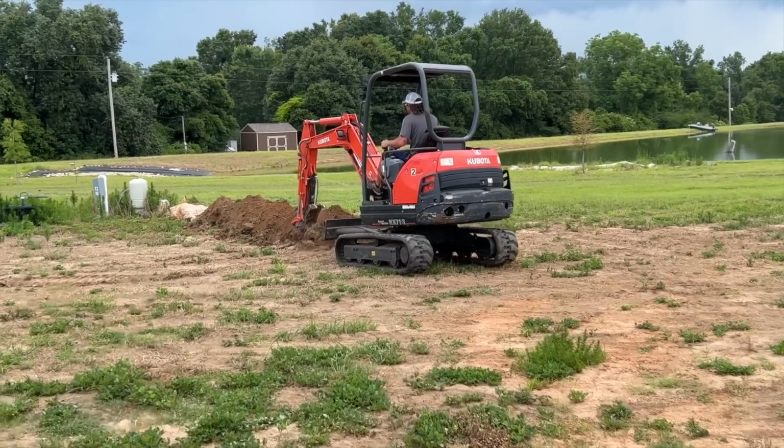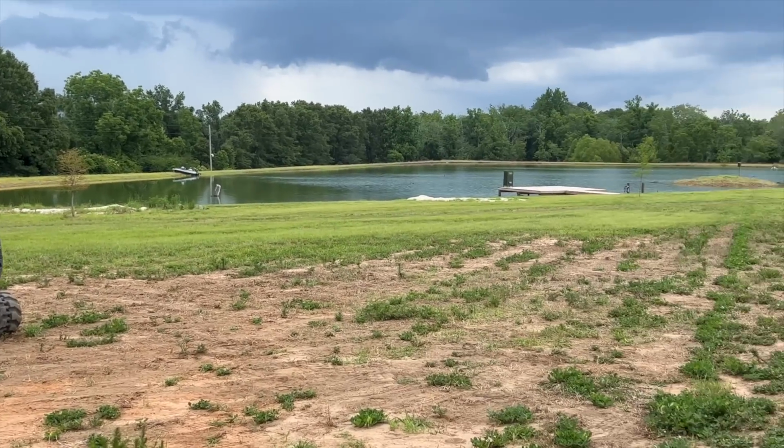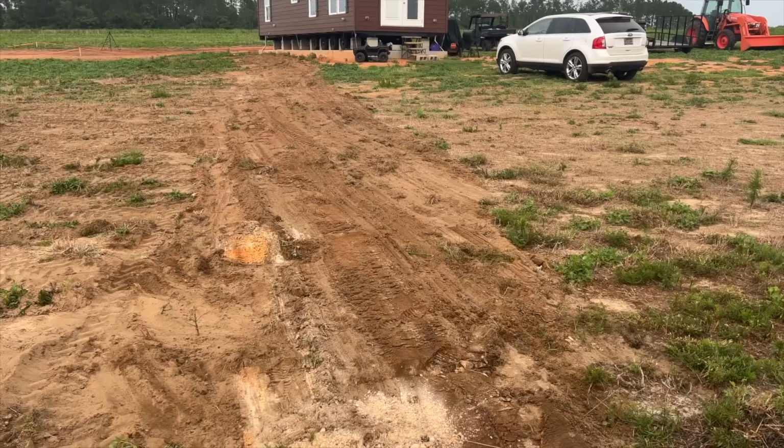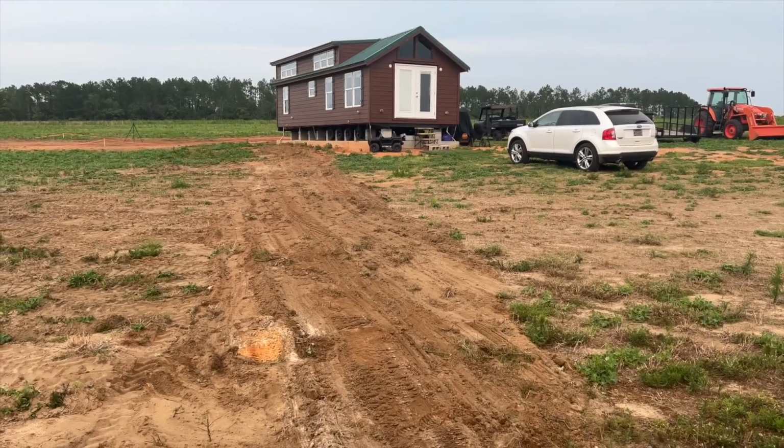And the next thing we're going to do is dig a trench from the well over to the cabin. Didn't take long for him to get that one dug. And then he got that pipe in quick and filled it back up.